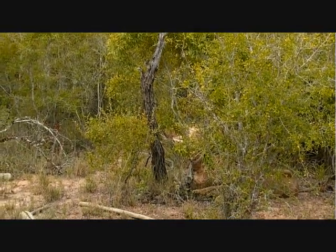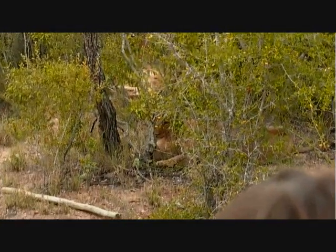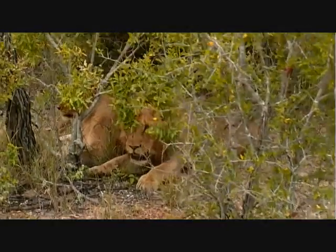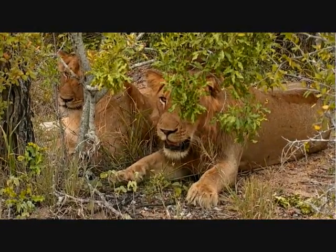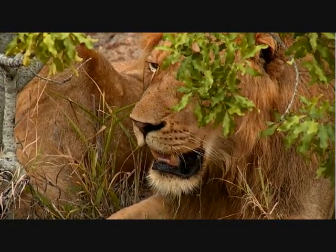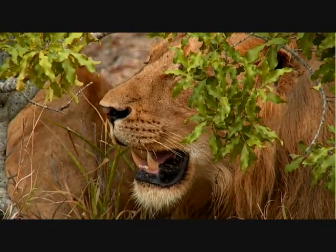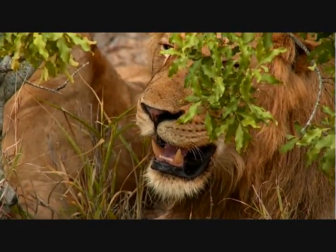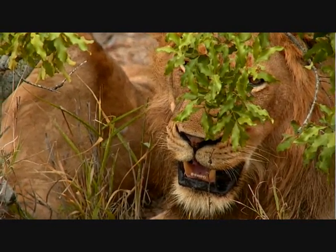Try and move a little bit closer, just see what happens. So we've got a young male and a lioness. The rest of the pride are lying up behind them. Lots of flies on them as well. Still quite full. They did kill a buffalo a few days ago. But I think a few of the members of the pride could be starting to think about their next meal now.